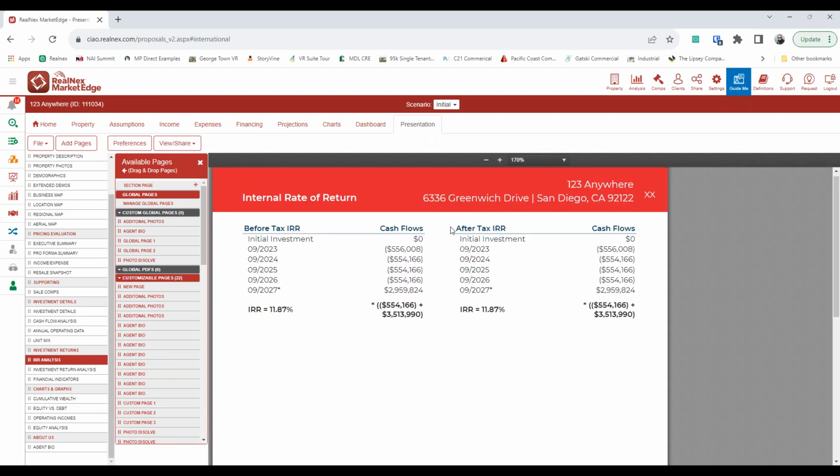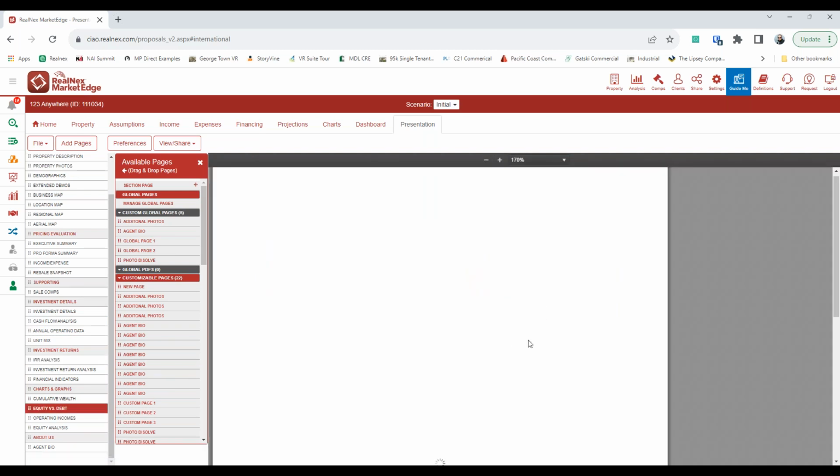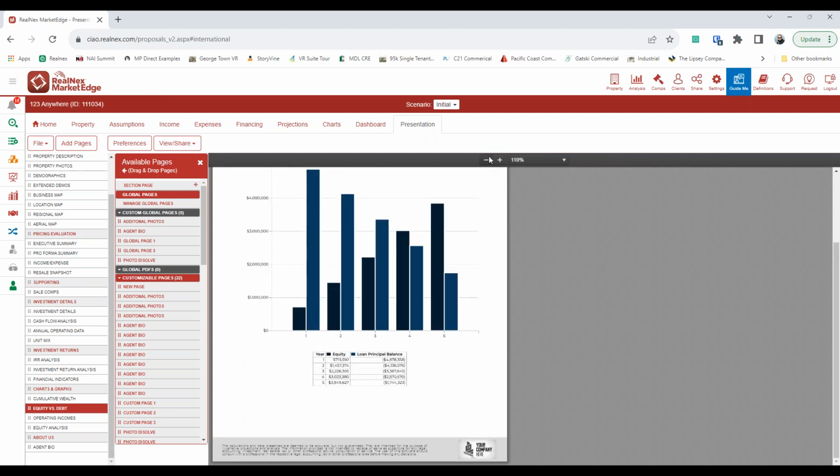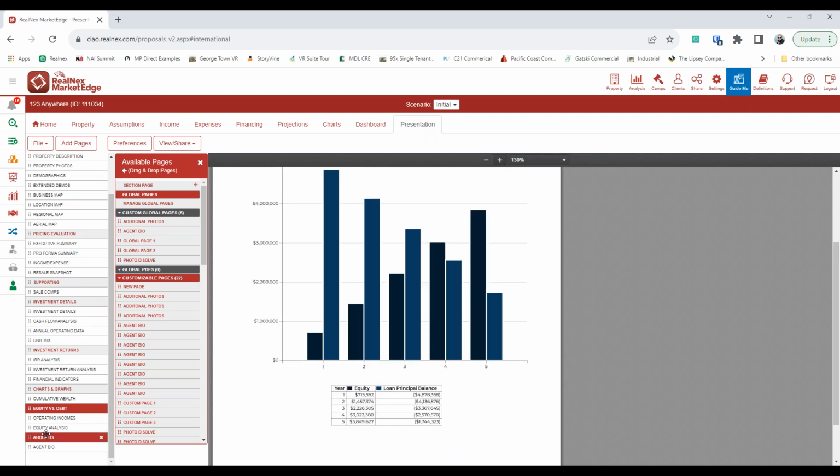Internal rate of return. So here's your IRR. Some people love it, some people hate it. You can take it in or take it out. Cumulative wealth. Let me build a graph for you real quick. Look at that. See how good I am? I'm building graphs for everybody here in 10, 15 seconds. Let me build you another graph.